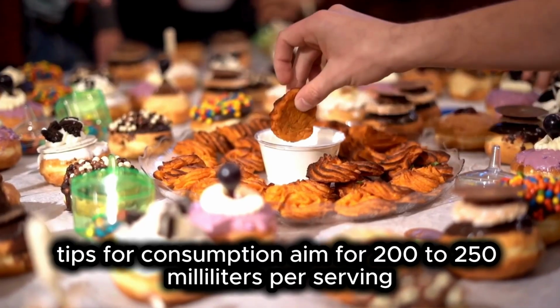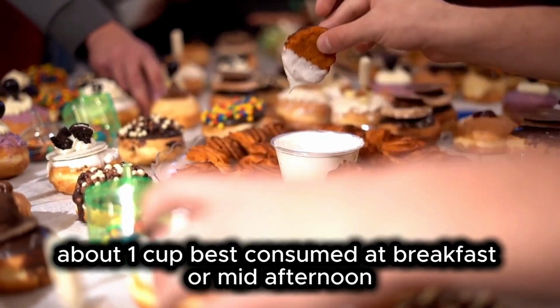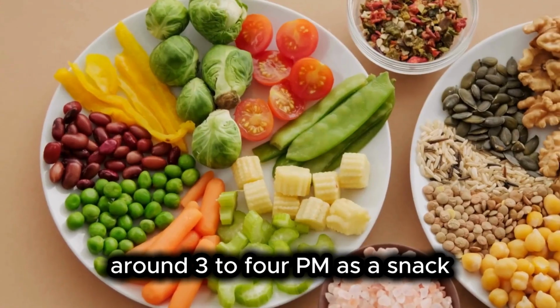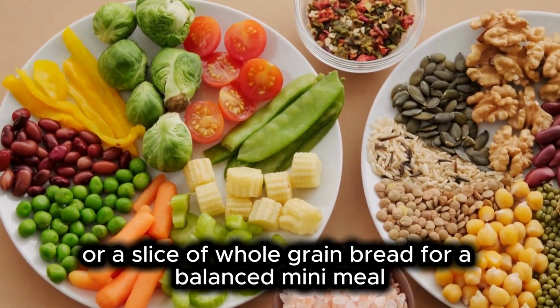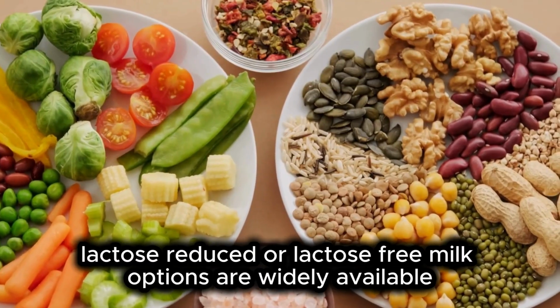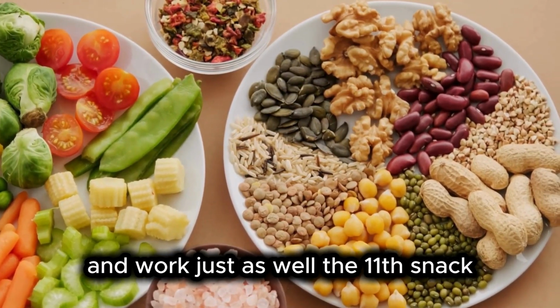Tips for consumption. Aim for 200 to 250 milliliters per serving, about 1 cup, best consumed at breakfast or mid-afternoon around 3 to 4 p.m. as a snack. Pair your milk with an egg or a slice of whole grain bread for a balanced mini meal. For those who are lactose intolerant, lactose-reduced or lactose-free milk options are widely available and work just as well.